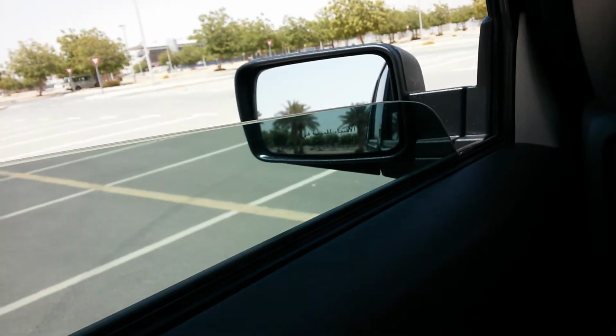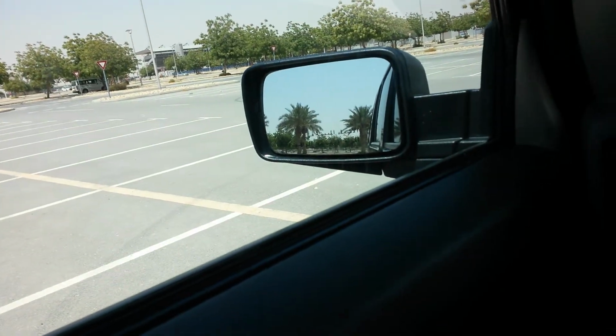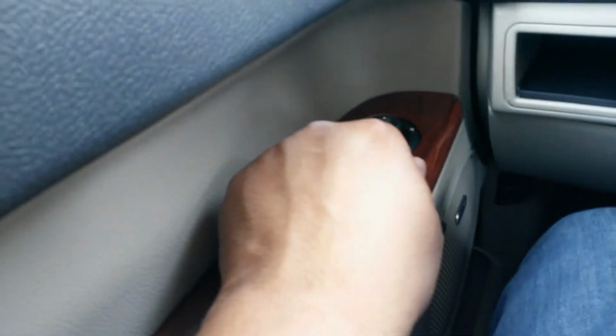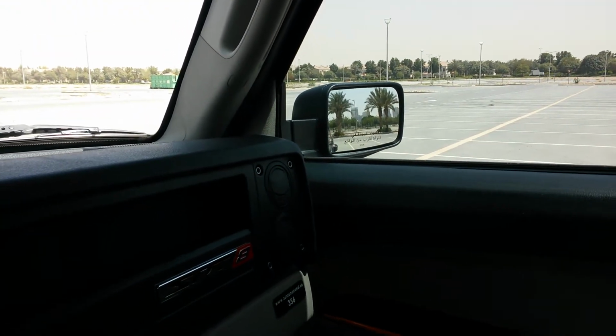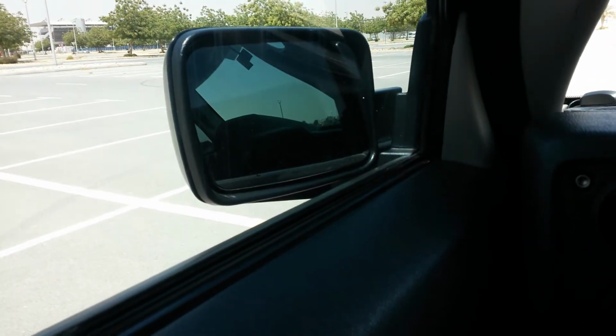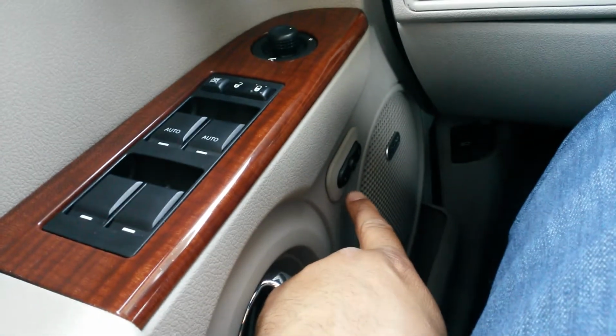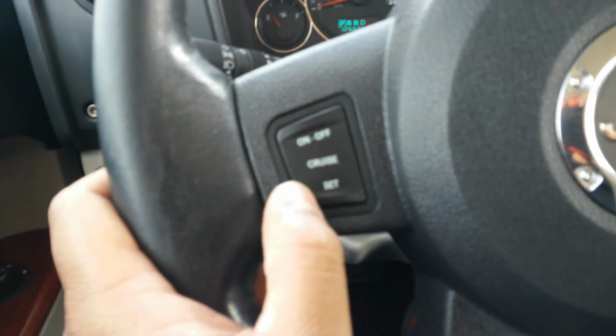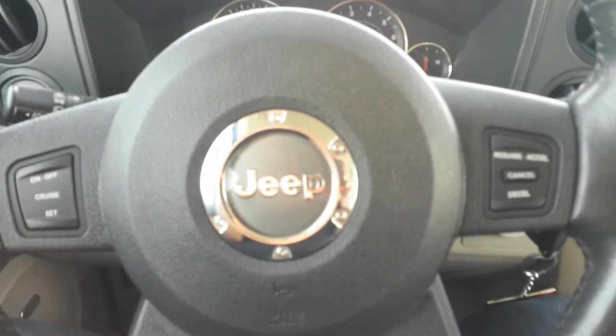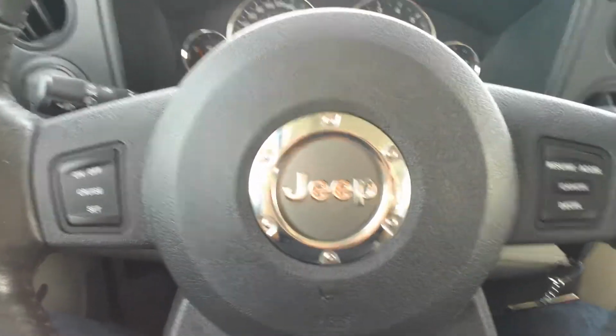Electric windows, tinted, that gives you an idea of the level of tinting. And you've also got the electric mirrors, that being the drivers, that being the passengers, and they are in fact folding as well. So really handy for parking and for getting in and out of tight spaces. You've also got the memory seats there, and of course the Boston acoustics, cruise control, which works absolutely perfectly on the car. So lovely driving capabilities.